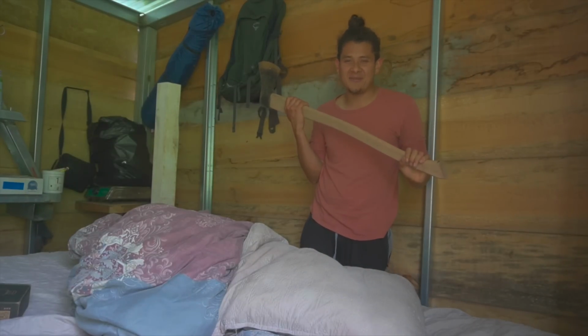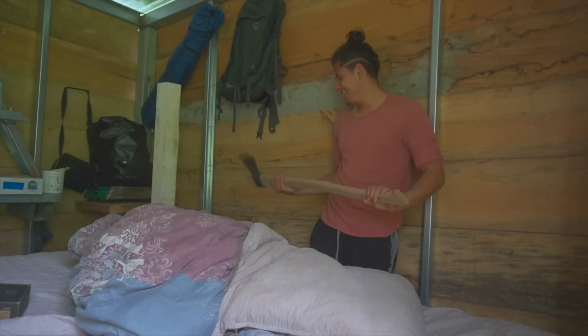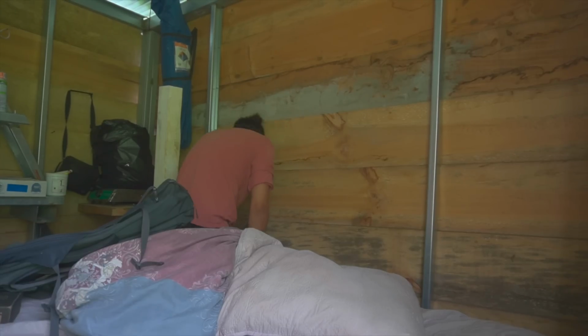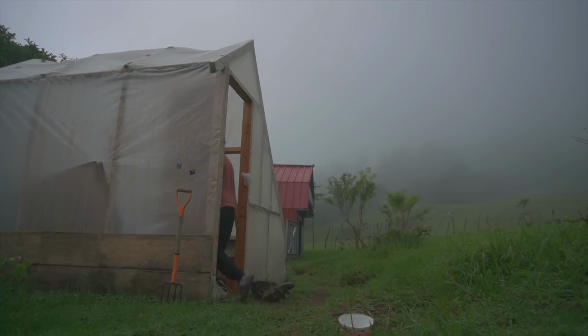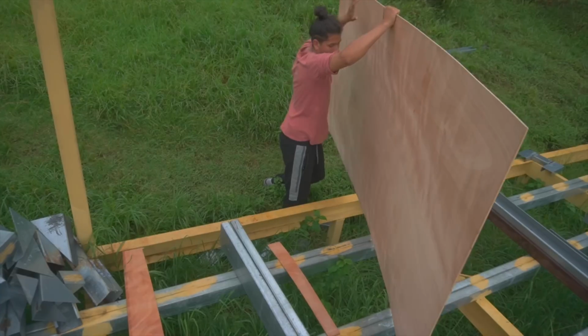I have an axe behind my door. This is just in case somebody breaks in. Before we go. I'm strong!